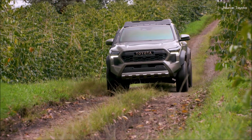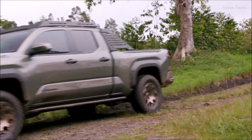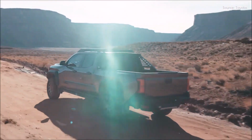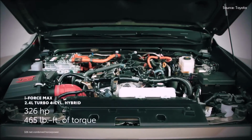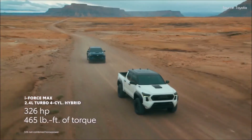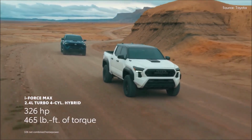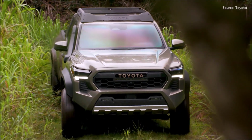The iForce Max pairs the turbocharged 2.4-liter four-cylinder engine with a 48-horsepower electric motor integrated into the 8-speed transmission, feeding off a 1.87 kilowatt-hour nickel-metal hydride battery pack. That creates a total system output of 326 horsepower, 243 kilowatts, and a whopping 465 pound-feet, 630 newton-meters, of torque, nearly doubling the torque output of the current-gen truck with the V6 engine.